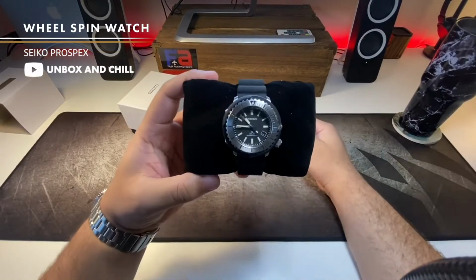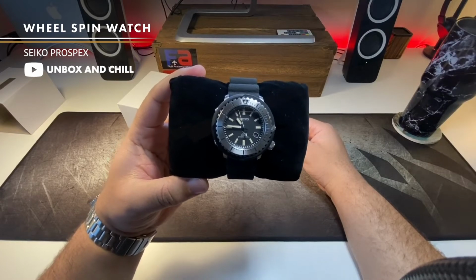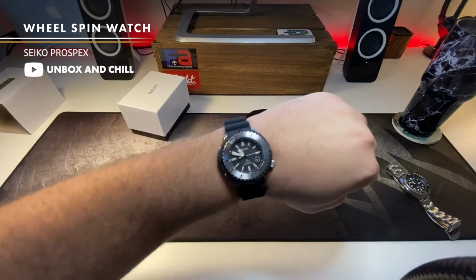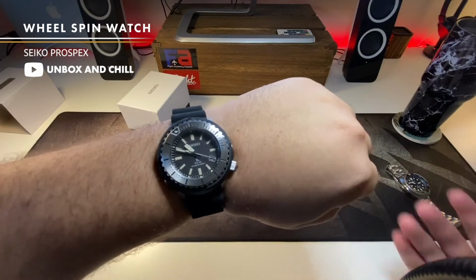Its accuracy is plus or minus 15 seconds for a whole month. It's a solar, super nice, super well made. This one wears so well. They feel almost like you're wearing nothing. This is probably the most comfortable diver that I own.